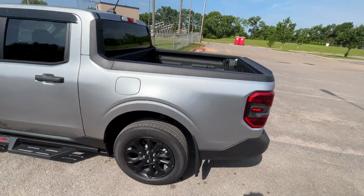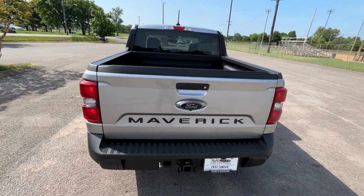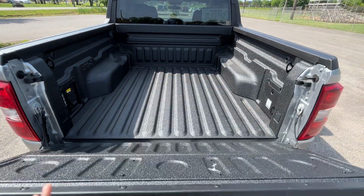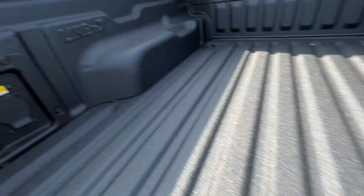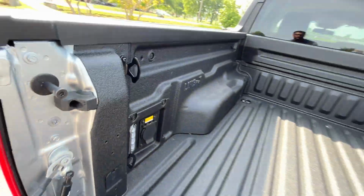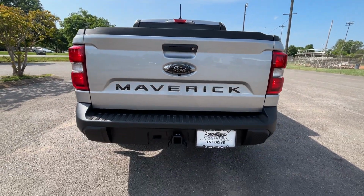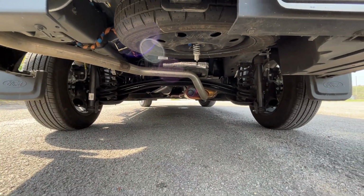But I was also testing out the sound system while I was kind of going through the truck, and it actually sounds super good for it not to be a B&O system, really in your face. I think it's just how the speakers are set up though, but pretty awesome. This one does have the spray-in bed liner. And then we do have another 120 volt back here. I think Linex did this bed liner here, and they always do a pretty good job. The tow hitch there, spare underneath there.